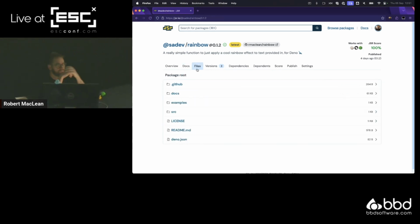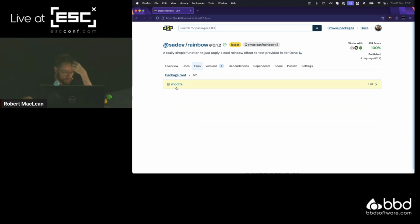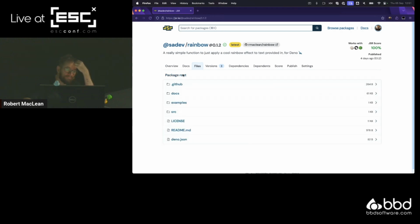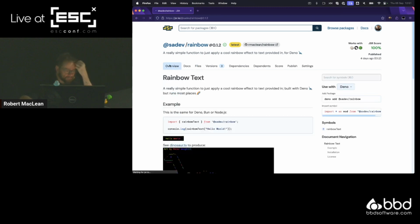I'm efficient. Here's my code that I uploaded. This was built for Deno, right? It's got a deno.json. It's got the README you've seen. If we go into source, here's the code. That docs is automatically built out of JavaScript annotations. What you don't see in here is a dist folder. You don't see any weird packaging stuff. Because why should you give a shit? That's it. Why should you care how you write code?